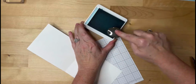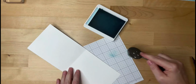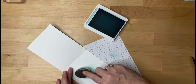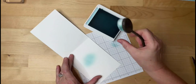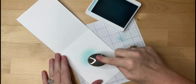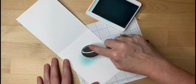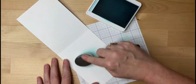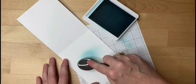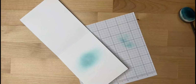And when you use a blending brush, you really want to always start off your paper so that you don't have some kind of big blob of color. You can get that on your paper there and not on your project. And this will just give you a little bit smoother of an effect. Let me zoom in a little bit for you guys. I am just going in a circle. I'm going to pick up some more ink, and just making kind of like this blue shaded circle across the center. A little bit more. Okay. All right. It's just to give some dimension there.